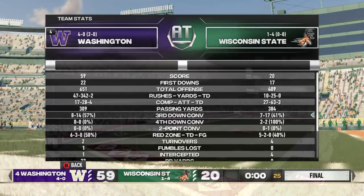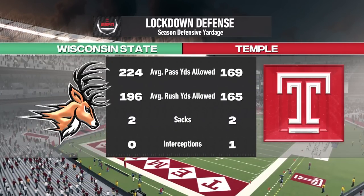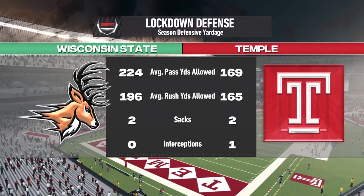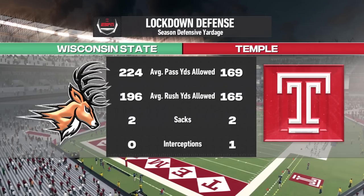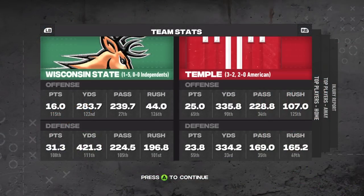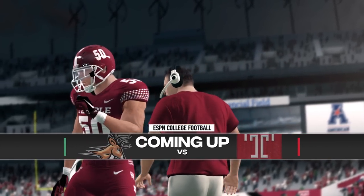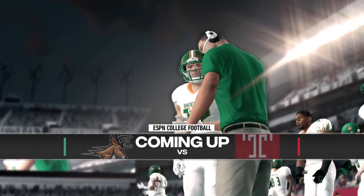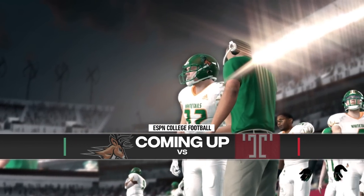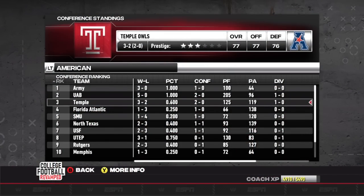We dropped to 1-5, and now we take on Temple in one of the more important games of the year. Why? Because we are looking for a conference invite. We already beat one MAC team. The MAC will likely invite us, but now we play an American Athletic Conference team. And I want to go into the American. So I think this is a game that we must win in order to get the eyes of the committee on us and hopefully get that invite.